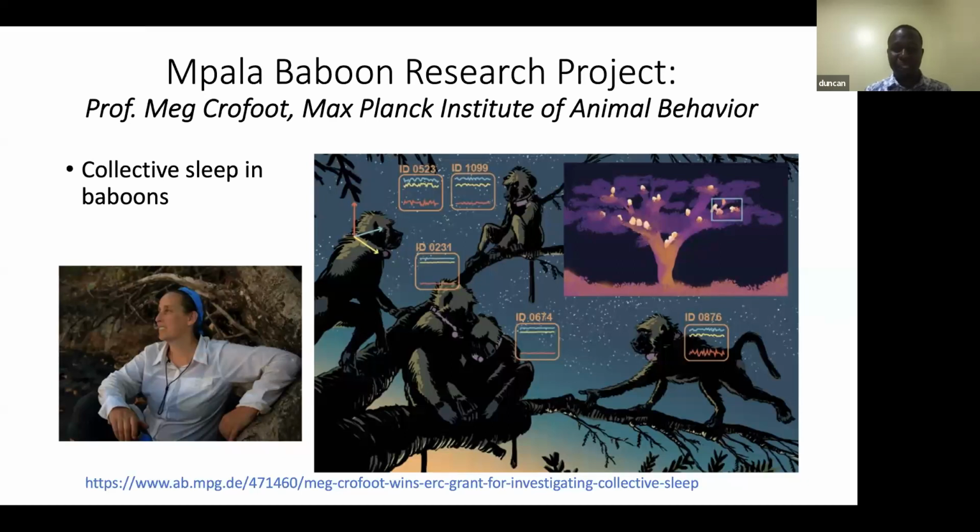So what Meg has been doing is fitting collars with accelerometers that can detect even the slightest movement of the animal. She's also monitoring their sleeping sites using thermal infrared cameras, and using that you can actually see when there is disruption in these animals as they sleep. Then during the day, you can monitor them and see how disruptions during the night affect their foraging and moving, and even alertness, their vigilance to predators and all that. So again, another really amazing piece of behavioral research.